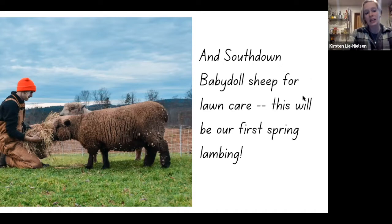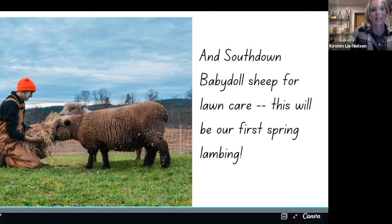This breed is a very popular breed, so I do also sell these lambs, which will be part of our farm's long-term plan, sort of preserving this breed, which is pretty unusual and hard to find here, especially in the Northeast, New England, and Maine specifically. So we're really excited for lambs coming at the end of April.